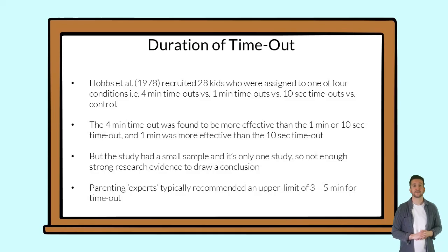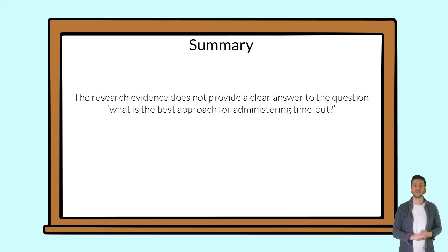But you might be able to guess what I'm going to say. It's a study with a small sample, and it's only one study. Thus, I don't reckon there's enough research evidence to say what's best in terms of the duration of timeout. I will say that parenting experts typically recommend an upper limit of 3 to 5 minutes for timeout. So in summary, the research evidence does not provide a clear answer to the question, what is the best approach for putting timeout into action?